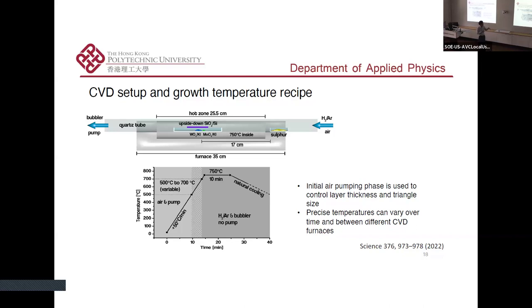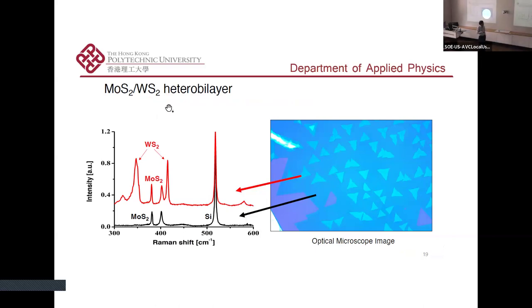So it's a one-step growth. We can grow WS2 and MoS2 hetero bilayer. All right. So you probably can see the lot of triangles. Some are more regular, some are actually not so regular, but basically this is a hetero bilayer. We have WS2 on the bottom and MoS2 covering all of this, to form this hetero bilayer. Each triangle will be a bilayer. Without a triangle region, it's just MoS2. That's from the Raman. We can identify all these peaks related to them: without the triangle, it's just MoS2. With the triangle shape, it's a hetero bilayer.